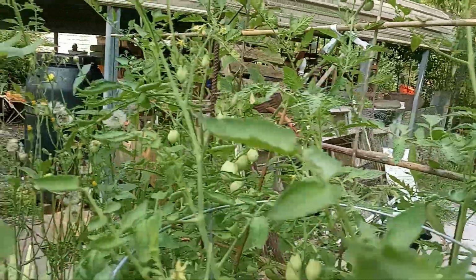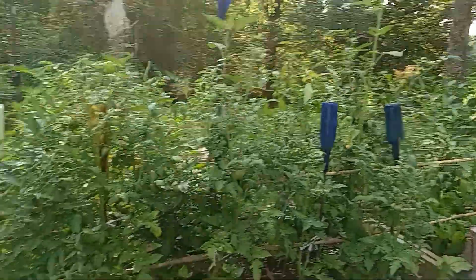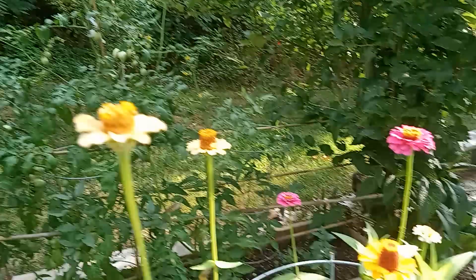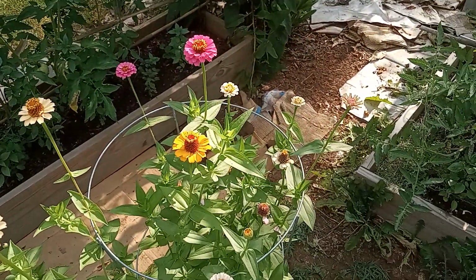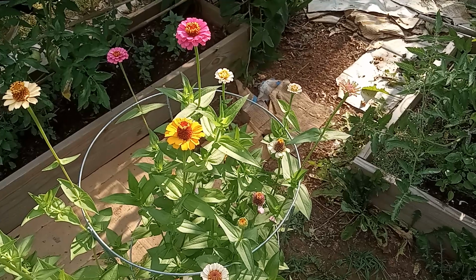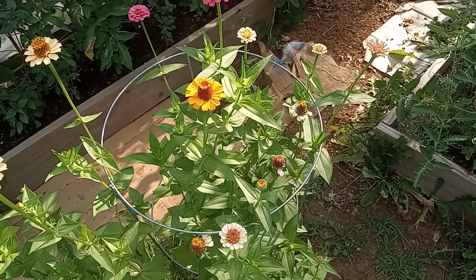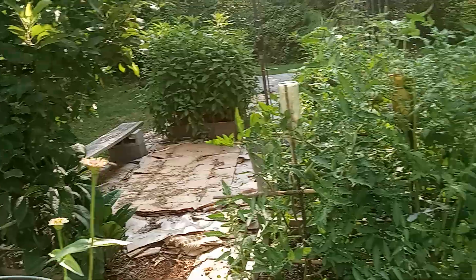Yeah, so this is the orchard garden. Tomatoes back there. Some pretty Thumbelina zinnias that come up every year on their own. Pretty pastel, ice creamy colors, which the hummingbirds really like.